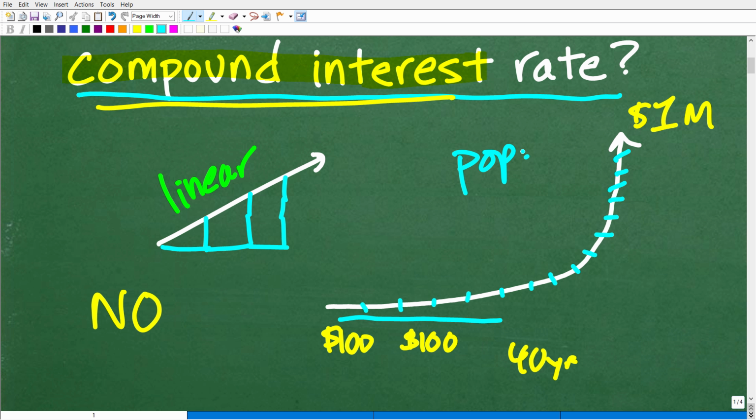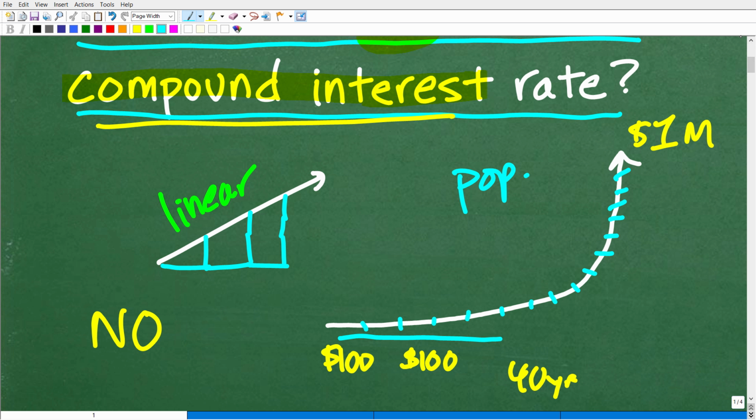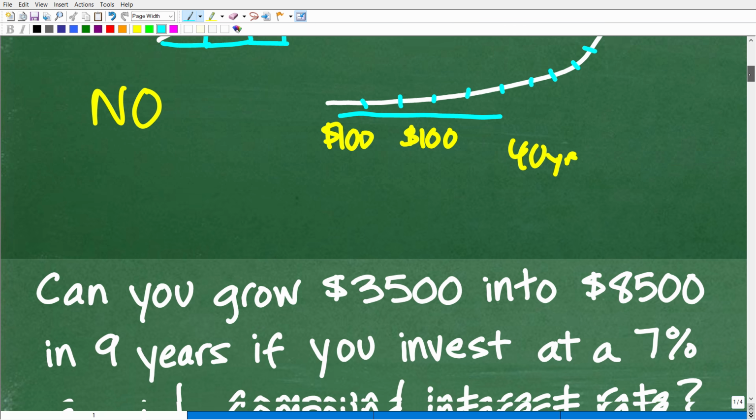Okay, so this is basically the whole topic of this video, compound interest. But hopefully this little basic explanation gets you excited. And some of you might be saying, all right, Mr. YouTube Math Man, come on, hurry up. Let's go. Show me how to solve this problem.